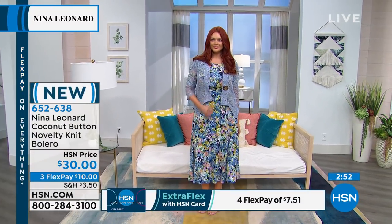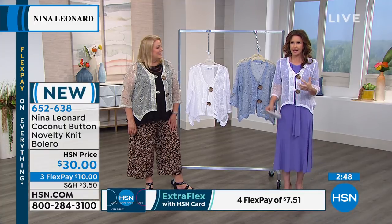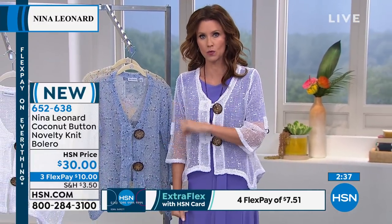So that's what we're talking about, versatile. Also, I love that you can see through it. Yes, so it's not like color blocking. No, it's still sheer, so everything you're wearing underneath it shows right through. This is a great opportunity for you. I guarantee that every single one of these will sell out.